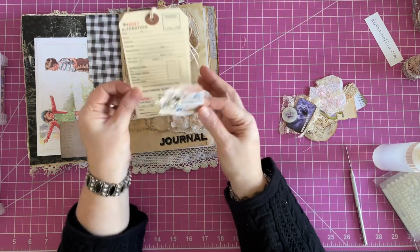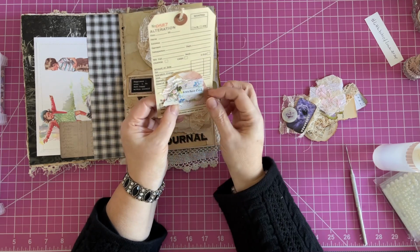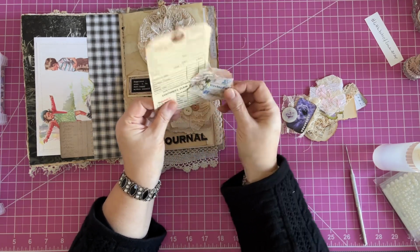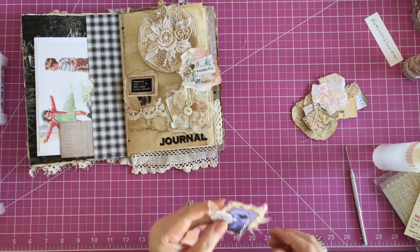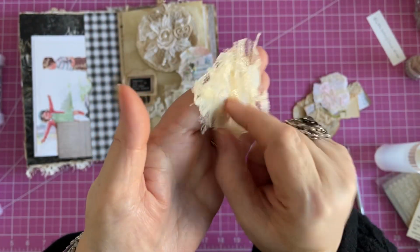There's a pretty little piece, and it's lace back here, right? So the lace is what really makes it pop. Otherwise, it's just flat. It gives it dimension. So when you do that, you've got another, these are clusters, what we call clusters. This is an all lace cluster. It is just made with a scrunched up piece of lace and glue.